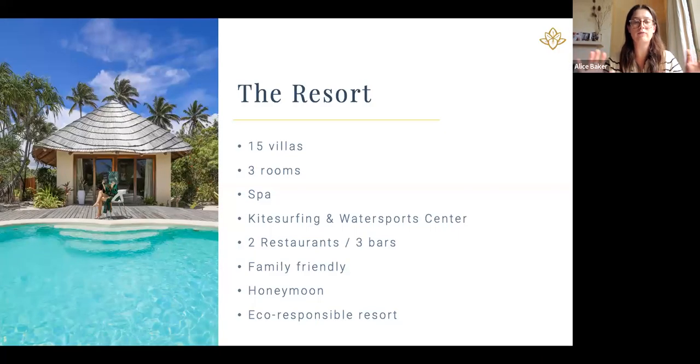Now, I will just do a quick recap of the property just to run over everything. We've got our 15 villas. So that is the 5 one-bedroom villas, the 5 two-bedroom villas, and then we've got a 5-bedroom villa and 4 of the new garden villas. We've got 3 rooms, the cinnamon rooms. We've got one that's just for 2 people, and then we've got the quadruple and the family.